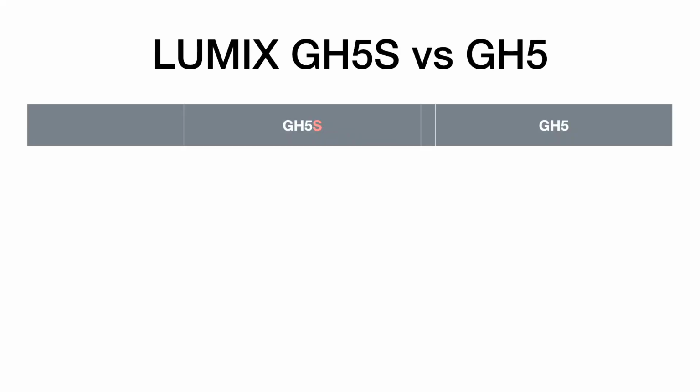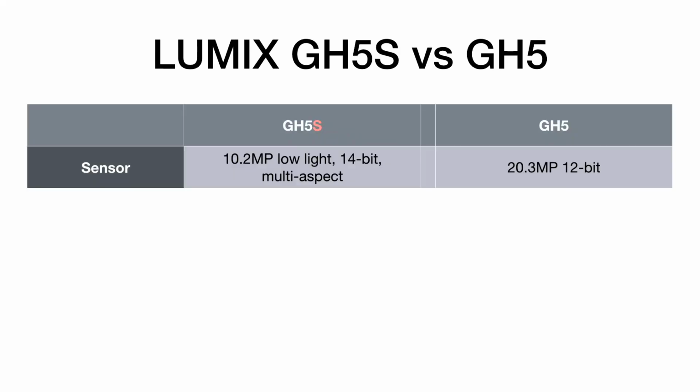So GH5S versus the GH5. First off, the biggest difference is the sensor itself. The GH5S has a 10.2 megapixel low light 14-bit multi-aspect sensor versus the GH5's 20.3 megapixel 12-bit sensor. Okay, so what does the difference really mean here? What are we talking about?